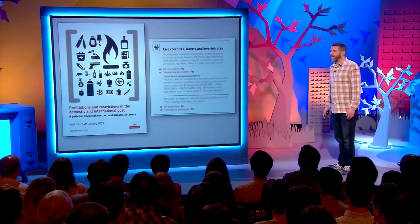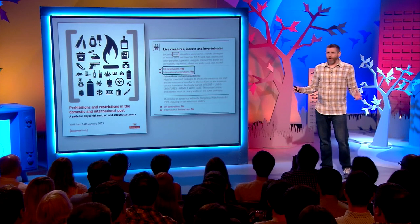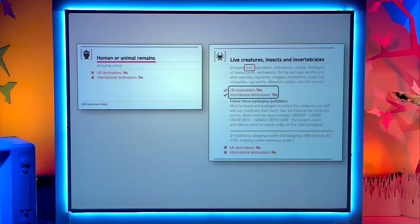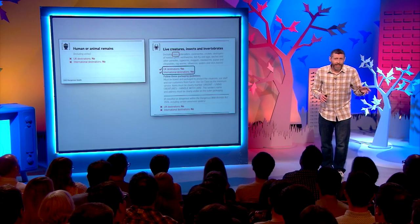I had no idea you can send live animals in the post. You can send a packet of bees to someone. Can you imagine anything more frightening than unwrapping a parcel of bees? Oh, I wonder what it is. Whatever you do, don't shake it. You can't send gases, you can't send human or animal remains, but you can send bees. So it's okay to post bees, but not if they die or fart.